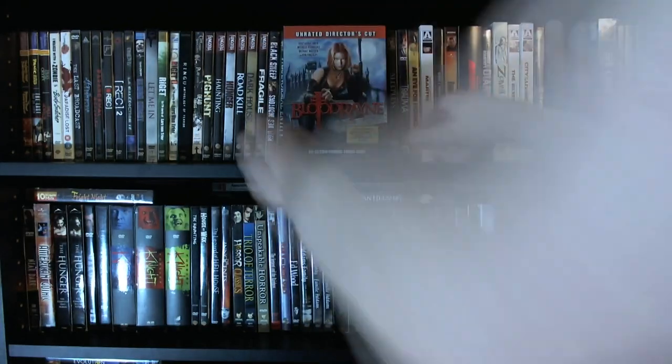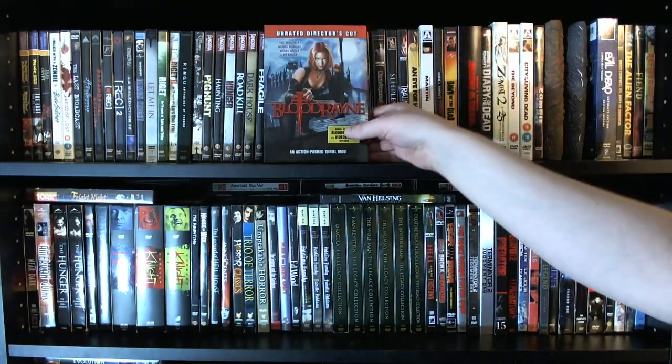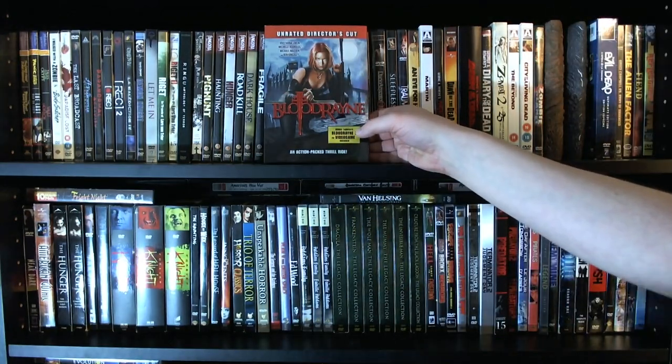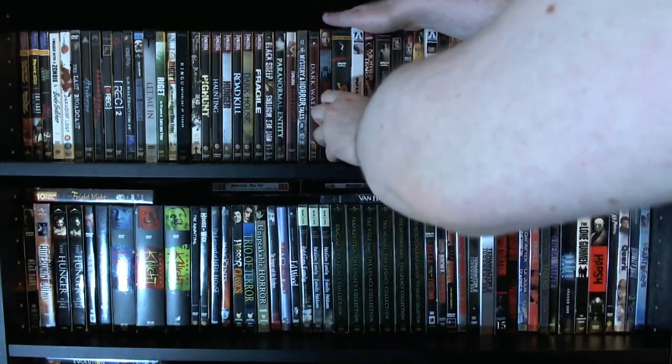And then, of course, no horror collection is complete without Blood Rain. Got to have some Uwe Boll in there. Yeah. Loved the video game. Was really left scratching my head as to how they could mess up the movie so bad. But at least it has Kristanna Loken naked, so how can you go wrong?